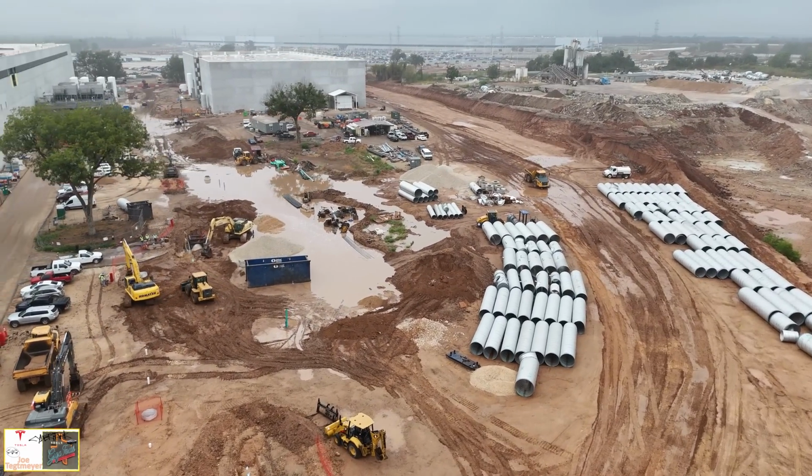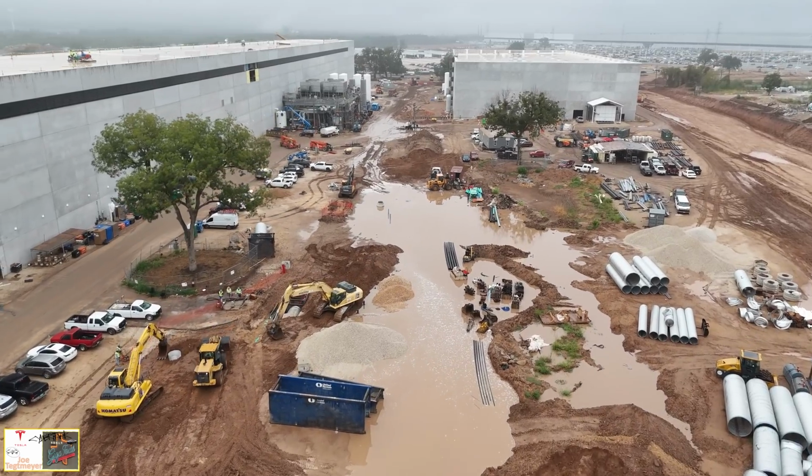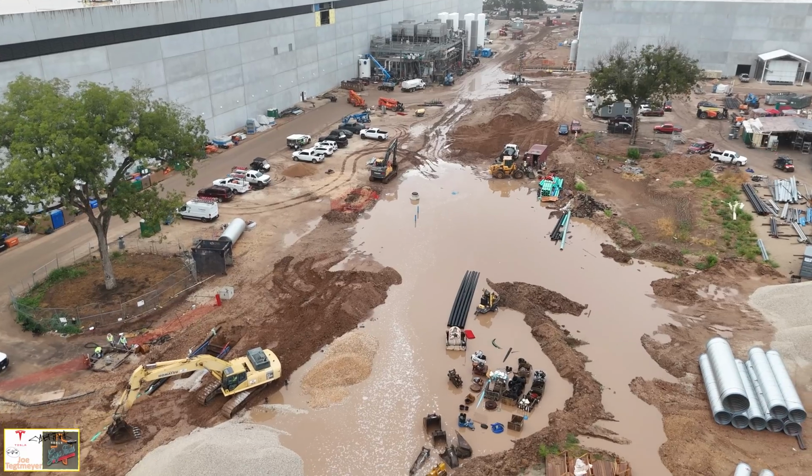The stainless steel corrugated pipes are slowly being installed. We see some of that work here on the left hand side of the screen, and again you can see this large pool of water here.